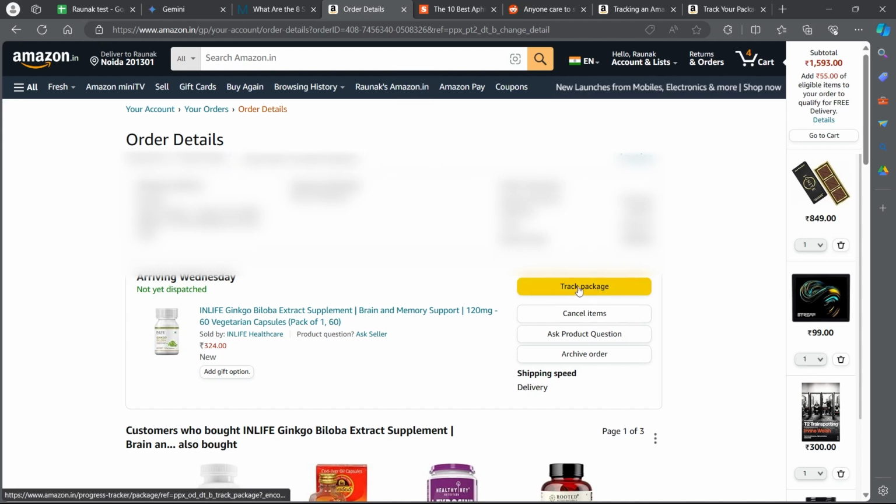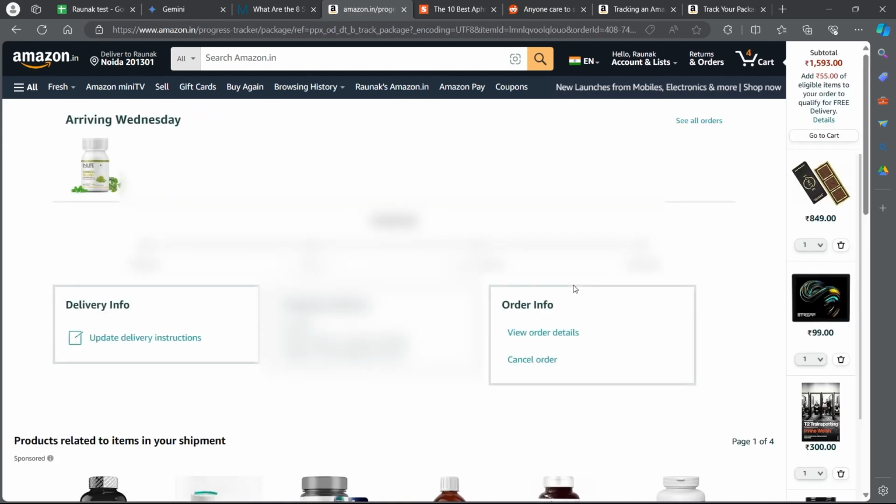So you'll have to basically click on track package under returns and order, and you'll be able to track your package through the order number. So that's how you track order on Amazon by order number.